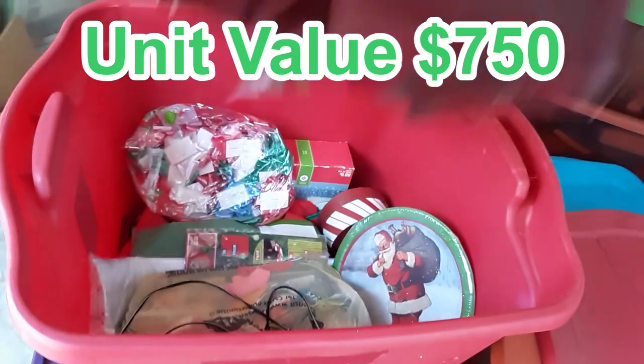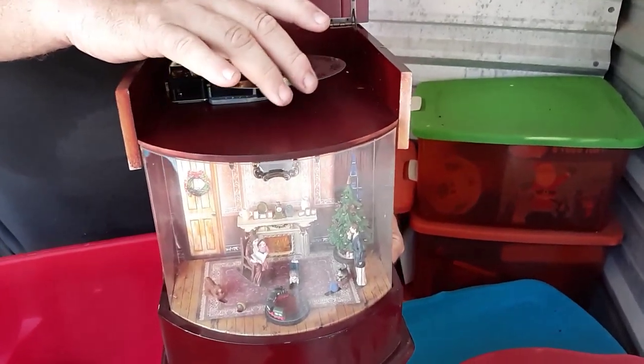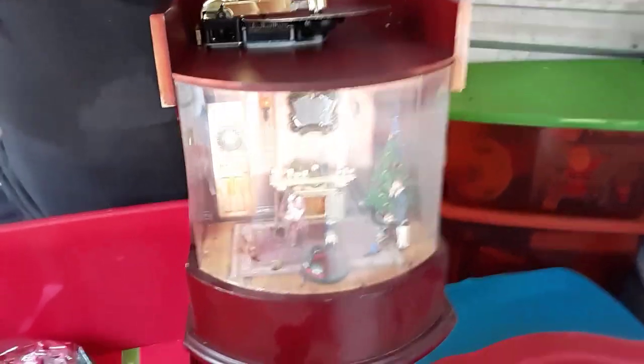Ooh, what is that? Oh, wow, what is that? It's a music thing. It's a music box. Look at that. Uh-oh, I don't know if it's going to work. Like, this is off track. Well, let's just see. Give it a shot. Let me get a good picture of it. It's got a glare.